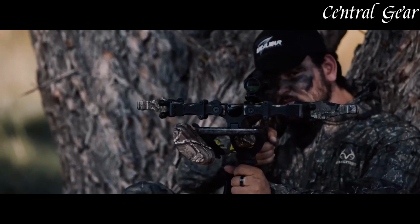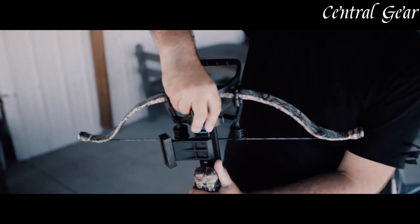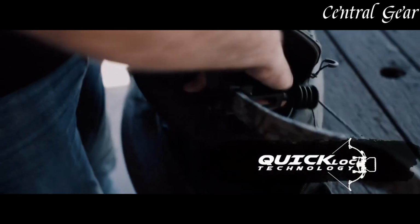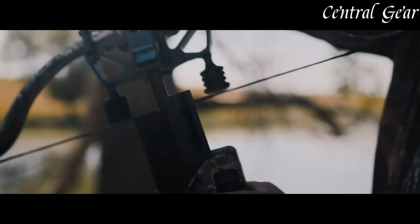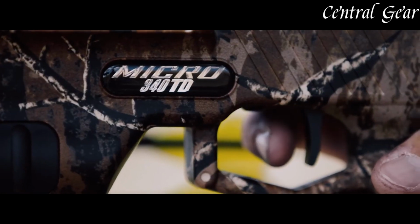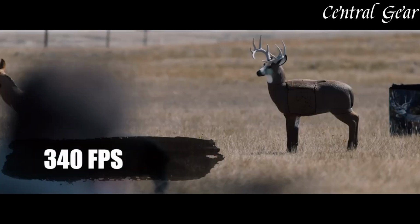The Micro 340TD features Excalibur's renowned compact recurve technology, which ensures a short, maneuverable profile without sacrificing power. Its Realtree Timber camouflage pattern provides excellent concealment in various woodland environments, allowing hunters to blend seamlessly into their surroundings.